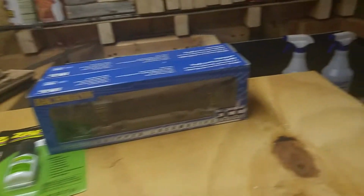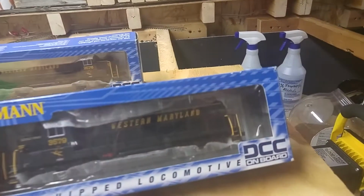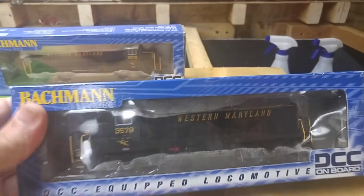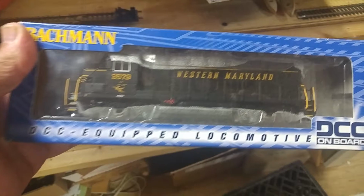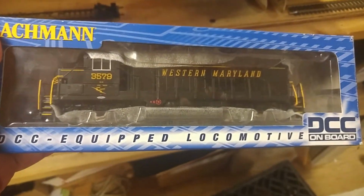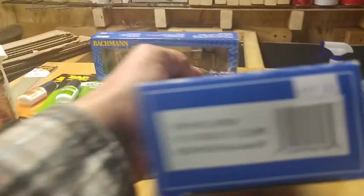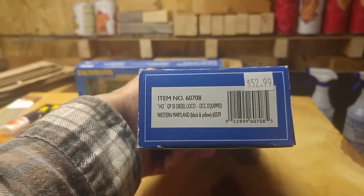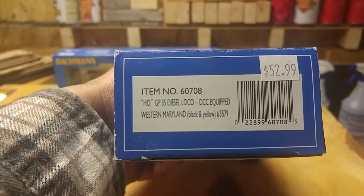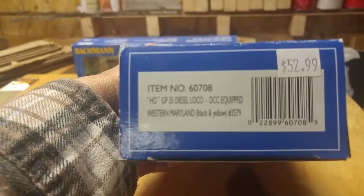First of all, a while back, probably bought last year, these are Bachmann DCC equipped locomotives. They are GP, I can't get it to focus. I believe they're GP 35s.